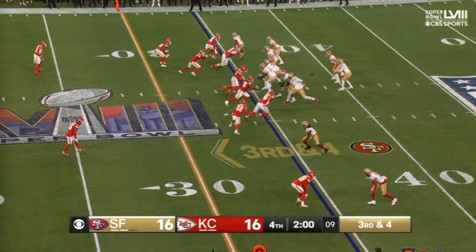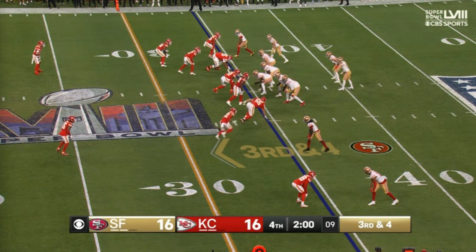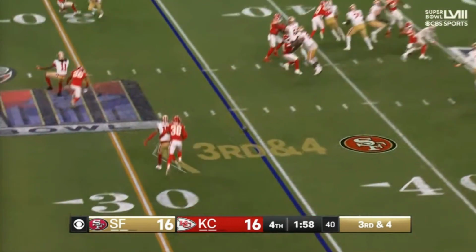The Chiefs probably would not have had time to get down the field and get a field goal there, and the 49ers probably win the Super Bowl. So that was an absolutely huge play in the game.